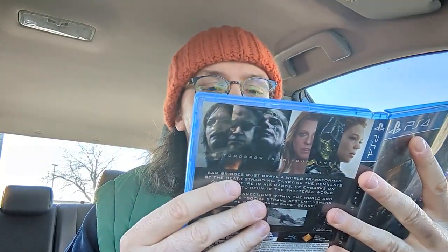And yeah, that's right. We got Death Stranding, baby. We got what we came for. Comes with the original case and everything. None of these games had manuals in them. I honestly like collecting newer games, I just don't know a lot of the time if the game even came with a manual. I feel like a lot of the time they don't. And I'm just not really that concerned about it with these PS4 games. If it comes with a manual, cool. If it doesn't, I'm not gonna cry about it. It's fine.